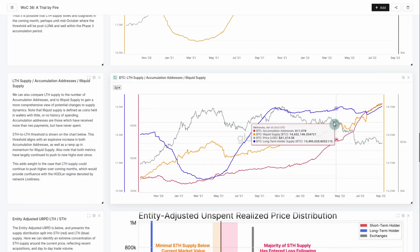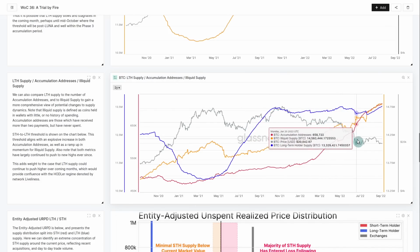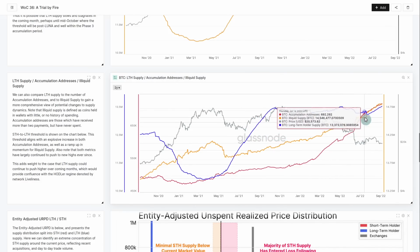So there's a good chance that through this process, particularly as we enter this accumulation phase post-Luna, note how all of these really start to tick up. The gradient really climbs quite quickly, and it has stayed there. We haven't seen a big decline or a big drop off. So that's telling us that our first thesis, that we may get long-term holder supply continuing to tick higher, is plausible.